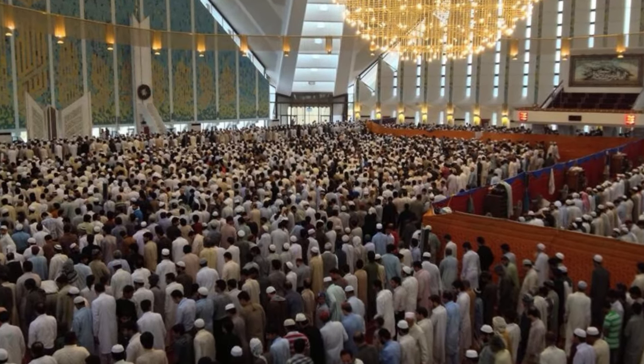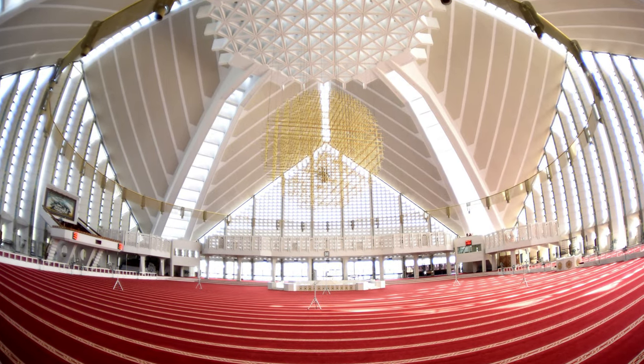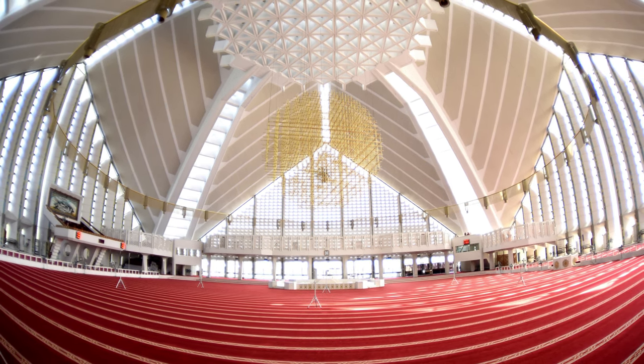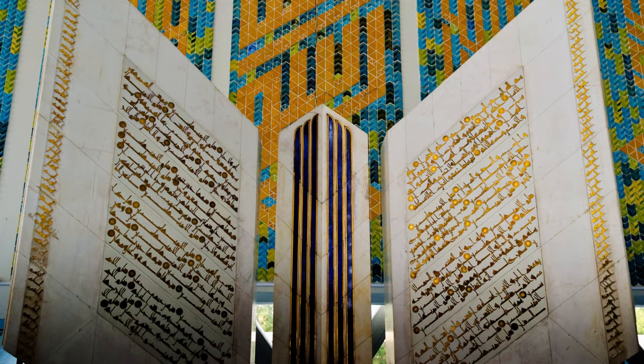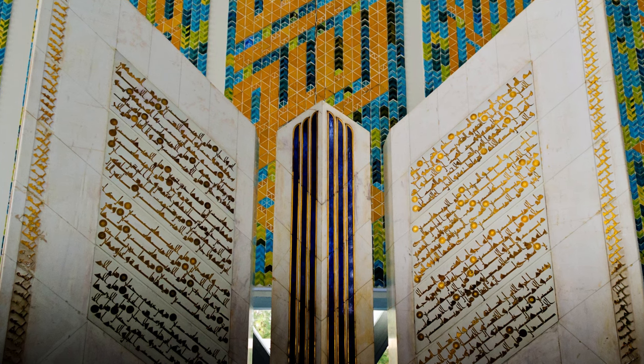The 86-meter-high main prayer hall is surrounded by a covered porch and is equipped with the latest audio-visual aids. The mosque also features a magnificent library, a museum, and a seminar hall. The Faisal Mosque is regarded as a symbol of Islamabad and serves as an important site for religious events.